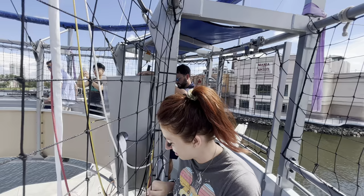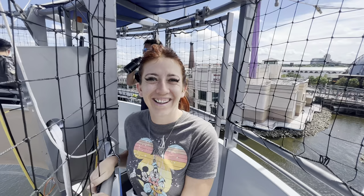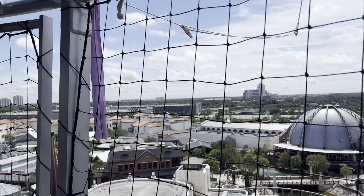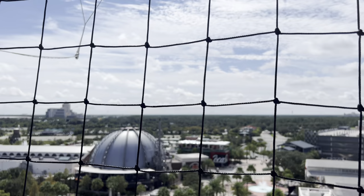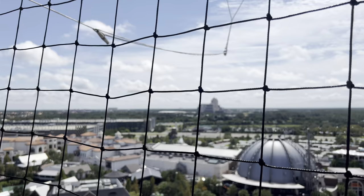I like how he's just explained the little bumps to us, so we didn't feel stressed out. Yeah, explained everything. Already getting some amazing views. You can see right across to a fun spot over there. That's Gaylord Palms Resort. We're going to get some good views as we look around in a minute. Right above Disney Springs.